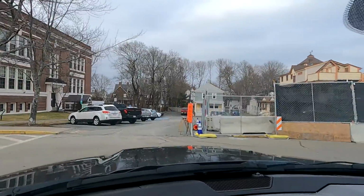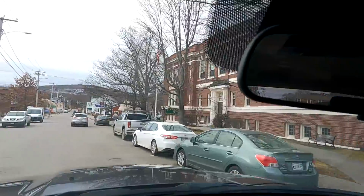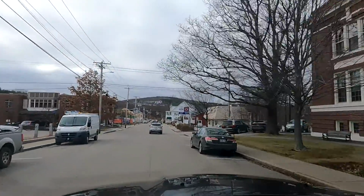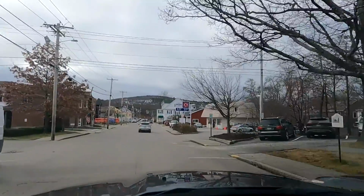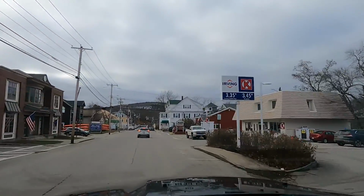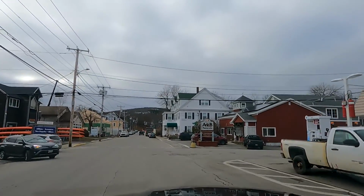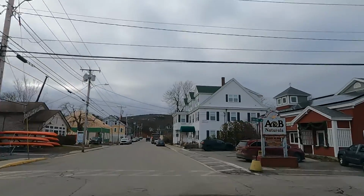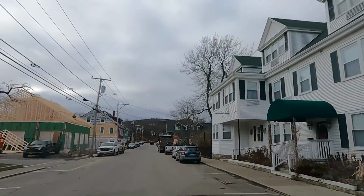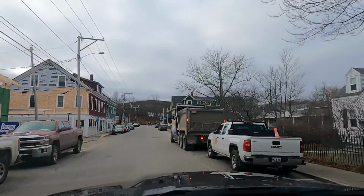Okay, we just pulled out of the supermarket parking lot. There's the municipal building, and we're on Cottage Street, headed away from downtown. Oh, $3.35 a gallon, $3.45 if you use credit. So gas is getting cheaper here in Maine. It's about 20 cents a gallon more over on the other side of the island.